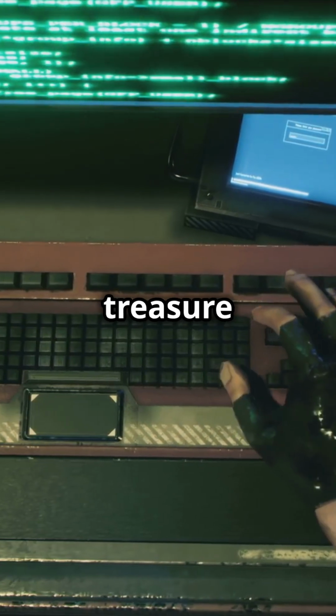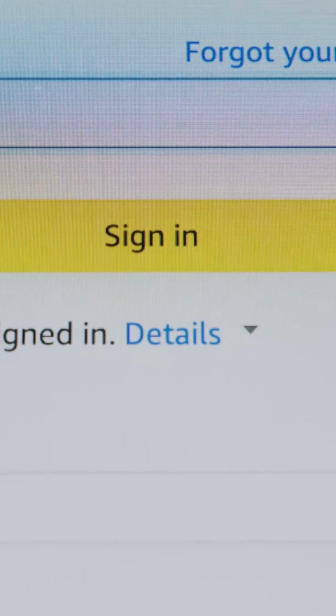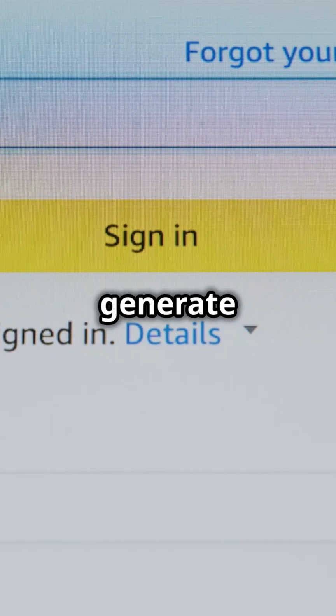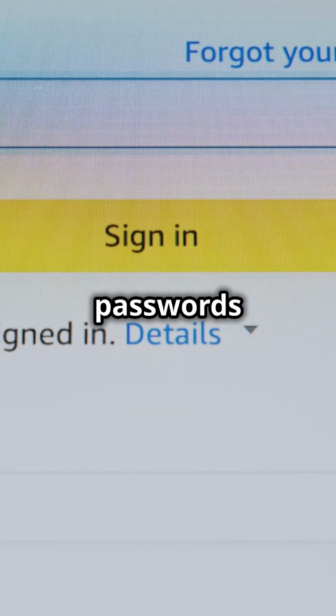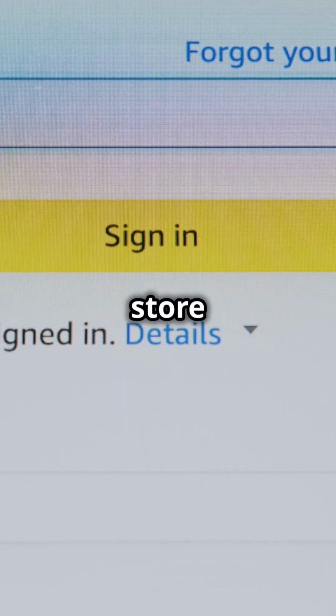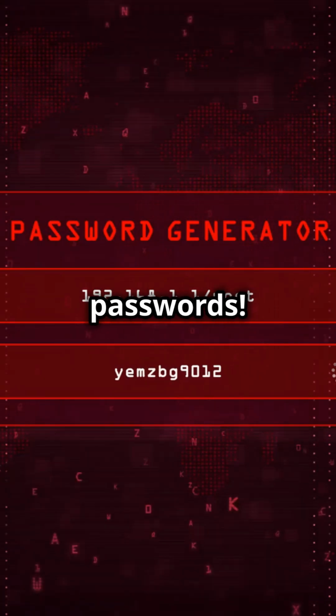Imagine the chaos that could ensue if someone got into your email, bank, and social media accounts all at once. Hackers would have a treasure trove of your personal information. Tip: use a password manager to generate and store unique passwords. These tools can create complex passwords that are nearly impossible to guess and store them securely so you don't have to remember each one.